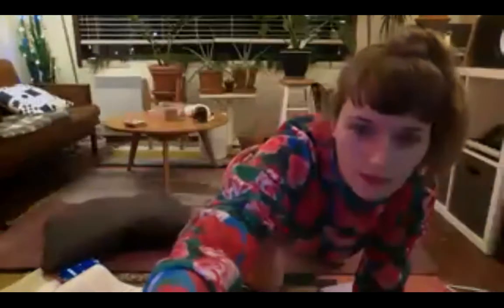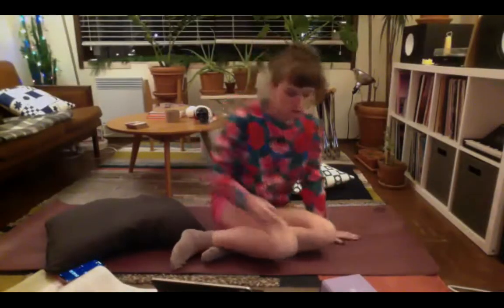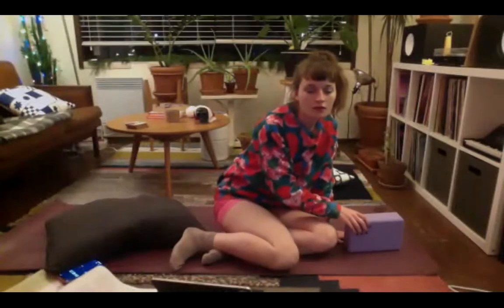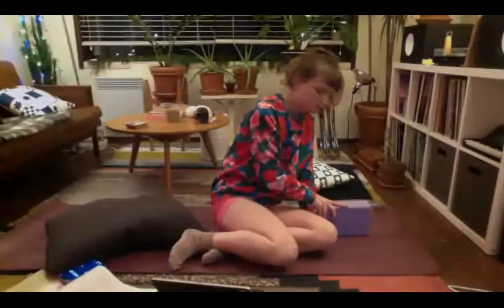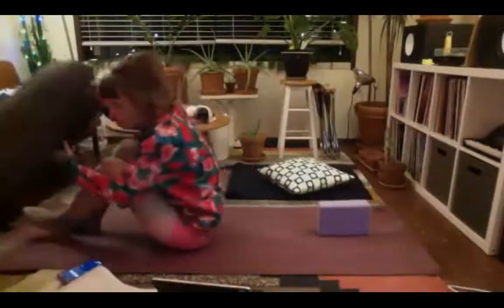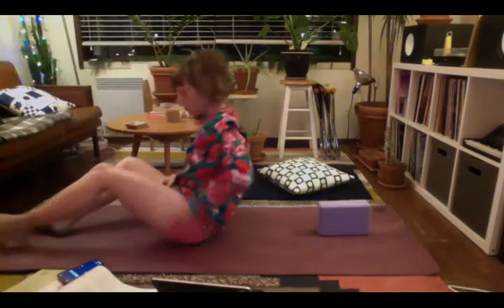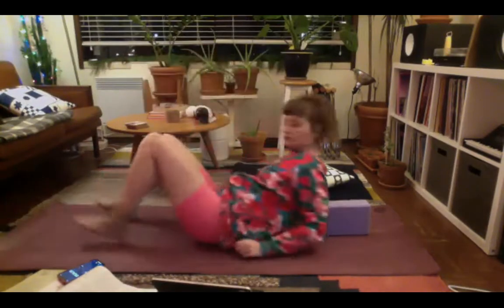So our next pose, and also the final movement of the spine that we haven't covered yet, extension. So we're going to go into supported fish. Grabbing the block or the pillow or the rolled up towel, such a great idea, placing it in the middle of the mat where your two shoulder blades would go, and just slowly lowering yourself onto that block, placing the block between your shoulders.